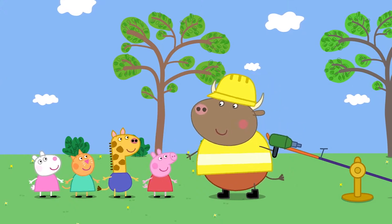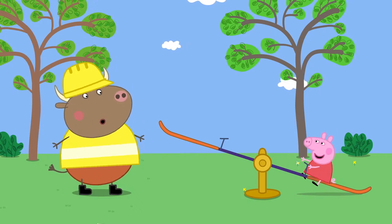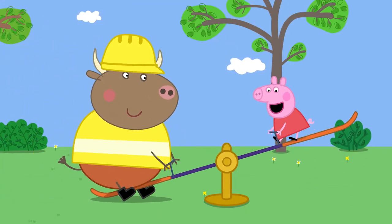Hooray! Peppa loves playing on the seesaw. Will you play with me, Mr. Bull? It's fun. Me? Why not? It is fixed and ready after all. Whee!